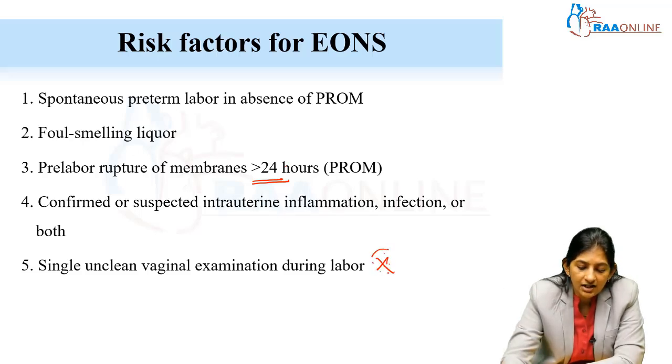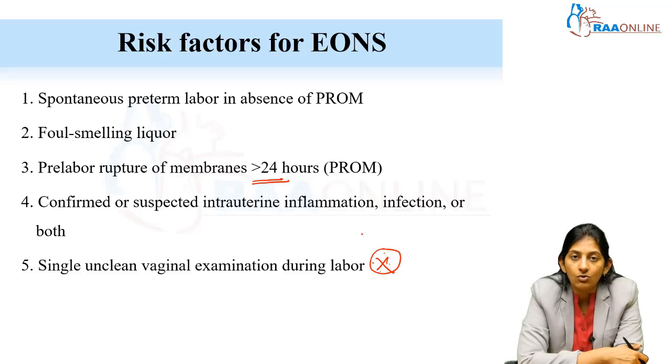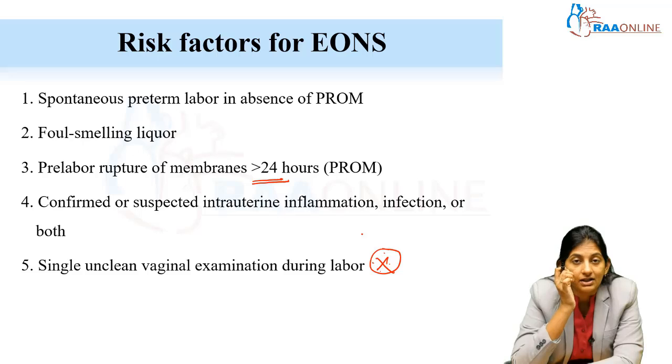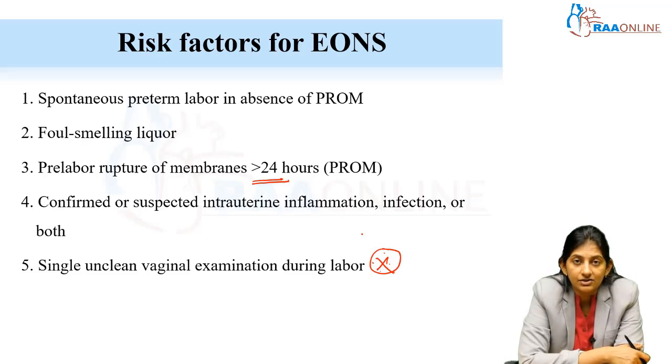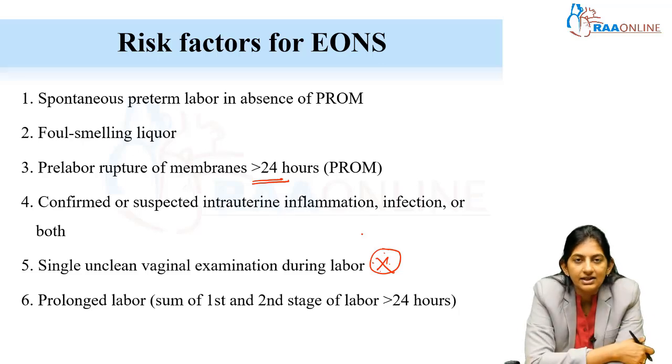All these are now coming down, but still in many rural areas, unclean vaginal examinations without wearing gloves are still done, not by medical professionals but by other paramedics. So one needs to be very aware. If you are working in such a setup, please be very, very careful. And lastly, prolonged labor, in the sense of the first and second stage of labor together being more than 24 hours. All these are risk factors for early onset neonatal sepsis.